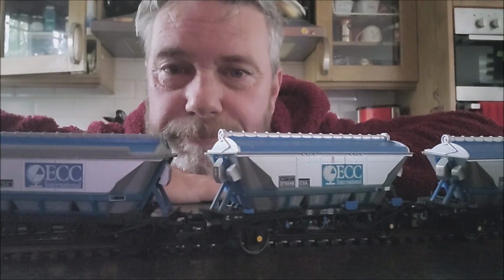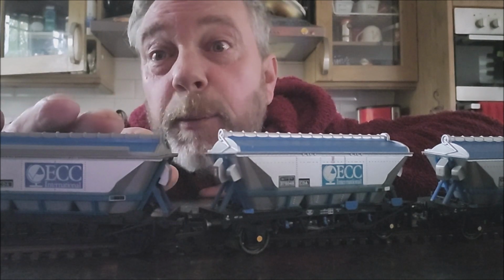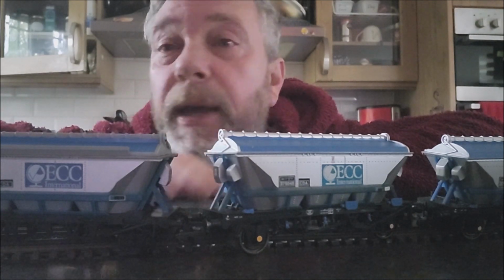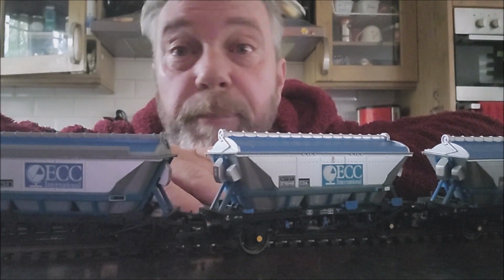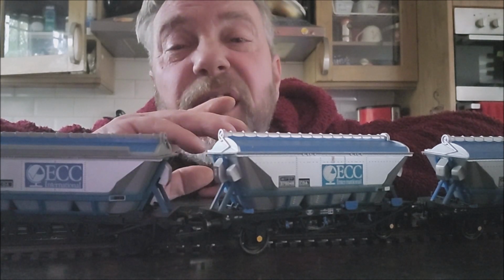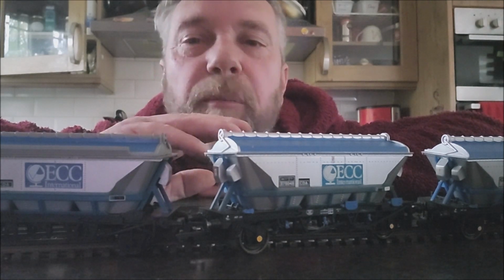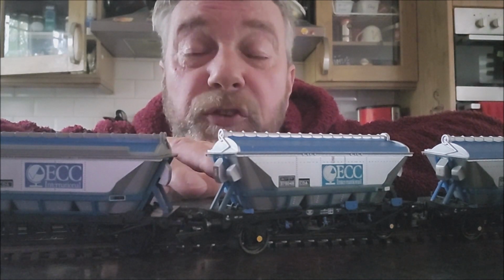Of course, sometimes the cause of our derailment is quite obvious, but it isn't always so. Yet again, these lovely CDA wagons were rolling along really well when this happened and they came off the rails. Not for the first time. But is there an underlying cause? Have I missed something? Is there something I can do to prevent derailments?